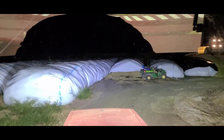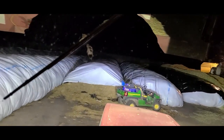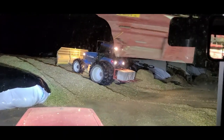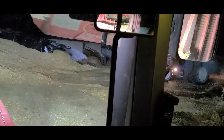Bags and bags. We filled all these bags all summer long. Most of them are haylage. None of them have corn silage. Wait for him unless he wants us to. That's the packer and the pusher. Oh, I think he wants us to unload, yes. That's why he's backing over there. Okay.